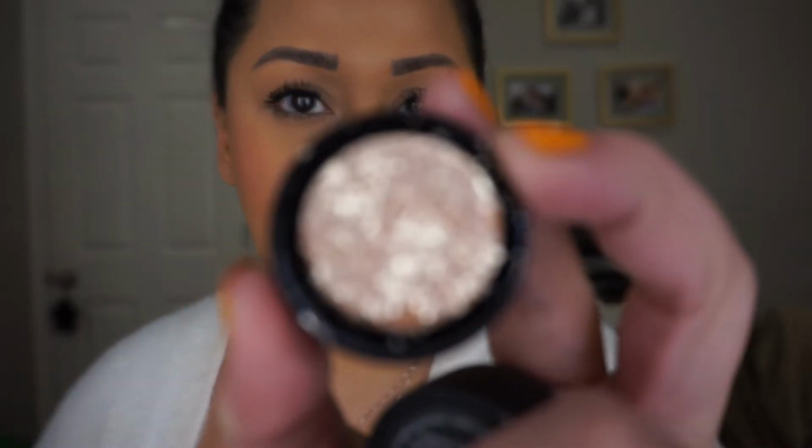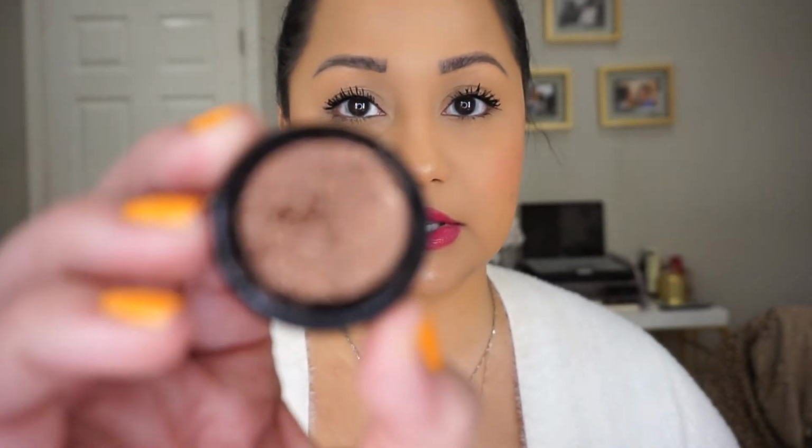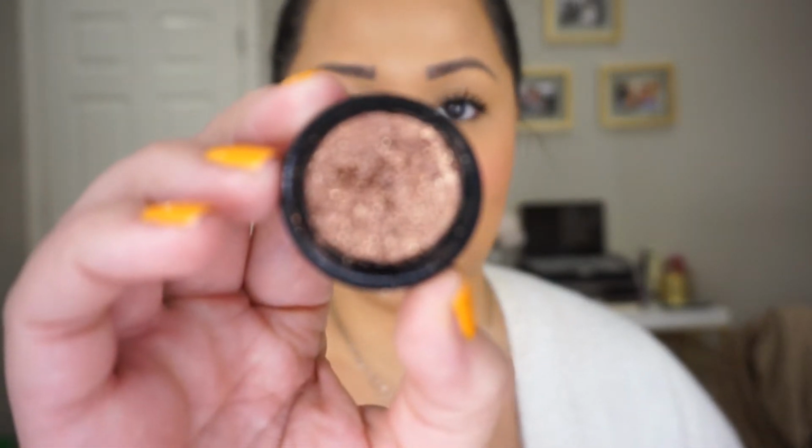A few weeks ago, I placed an order with NARS, and I picked up a few of their Power Chrome Loose Eye Pigments, and I got three shades. I picked up Shock'em. Shock'em is a thick, chunky glitter. It's stunning, and it adds beautiful shine and texture to any look. And then I picked up Stricken, which is a beautiful bronze glittery shade. This is like the perfect smoky eye color.